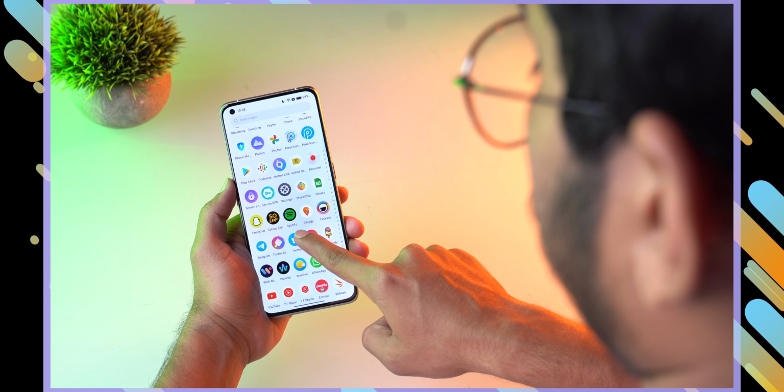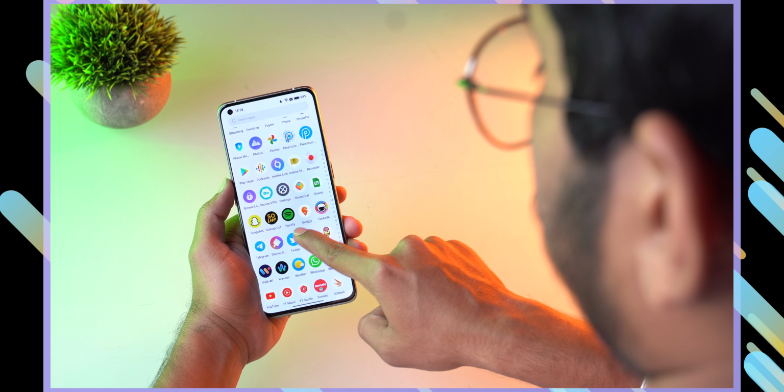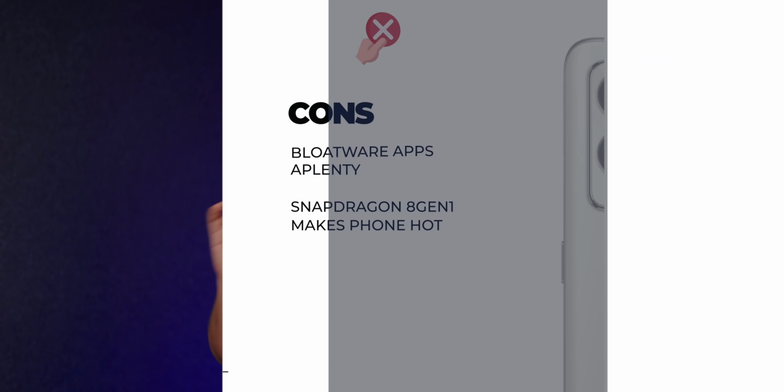And even if you can ignore the fact that the phone gets hot, because that happens only when you are pushing with graphically intensive games, the fact that the GT2 Pro has way too many pre-installed bloatware apps actually takes away from the experience that Realme wants to call its most premium flagship yet. I mean, bloatware apps, never a premium experience.